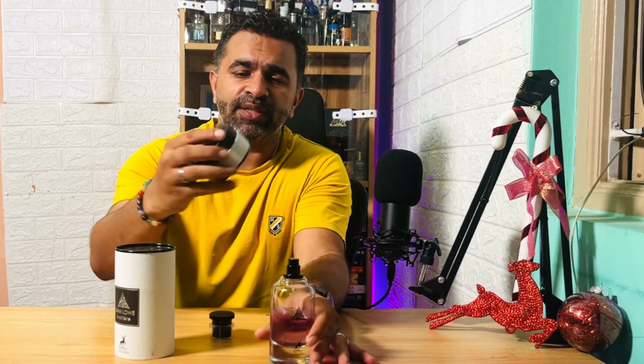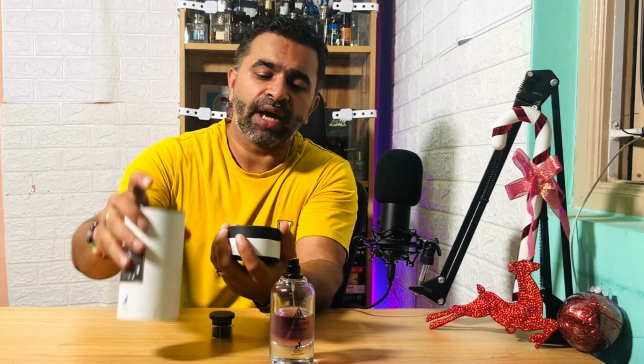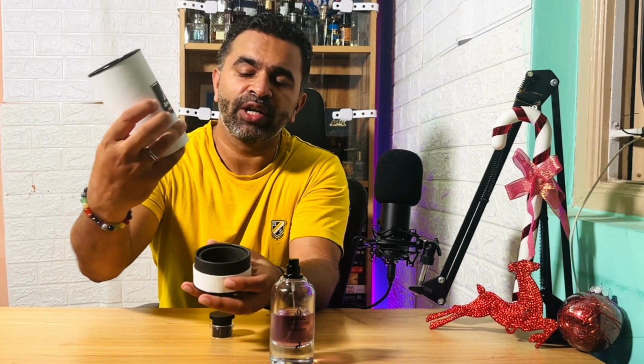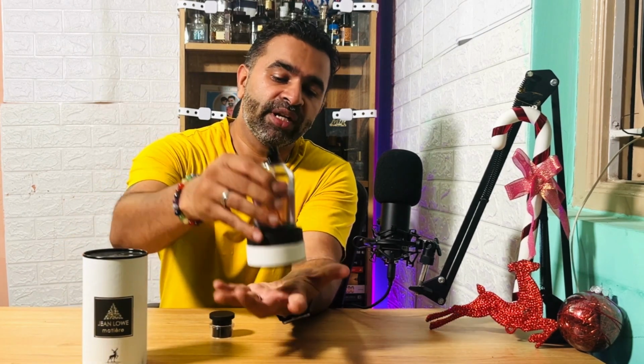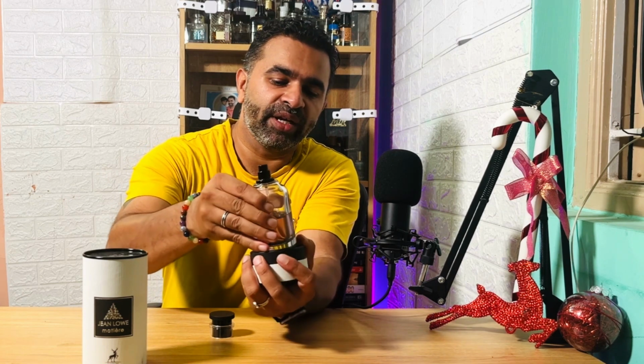It comes in this nice box, which is a cylindrical box, and there's a snug fit. There's a little bit of writing of Maison Alhambra and all of that, but the box itself is very good, and when it's in this, it's very snug and very tight. So very good juice, very good bottle, and the cap is also nice. It's got a magnetic element to it as well, so it latches very nicely. The sprayer is good as well, and this is a beautiful scent.